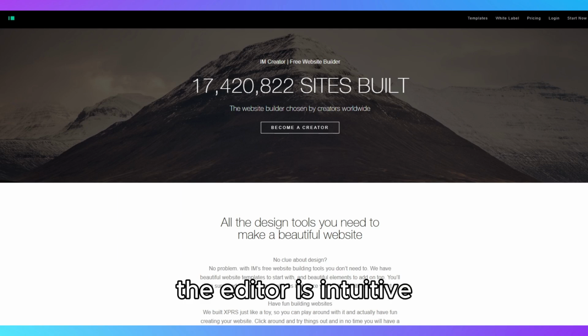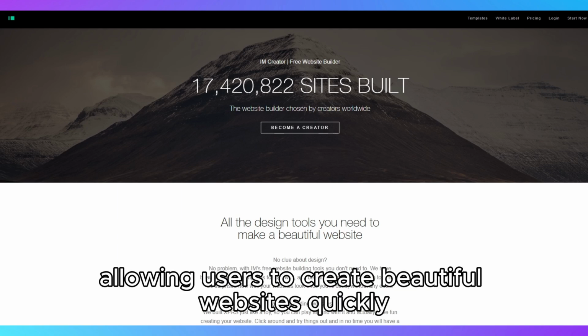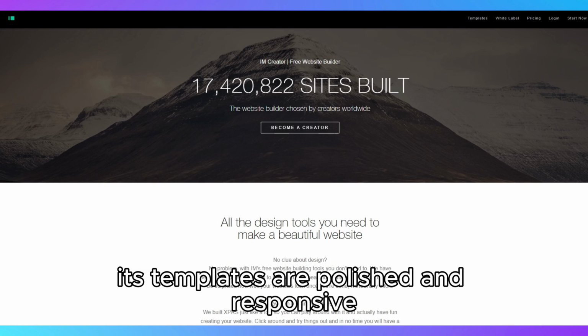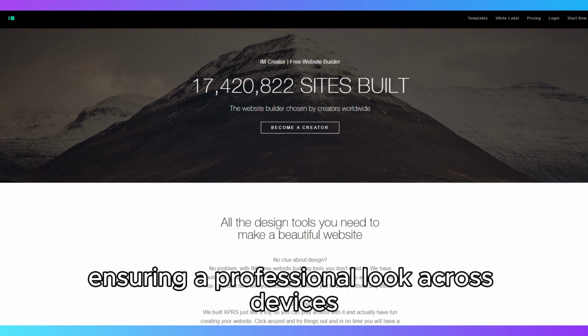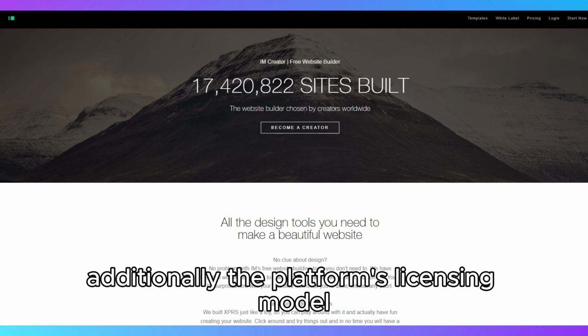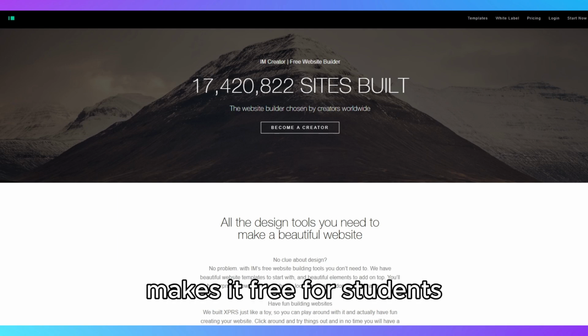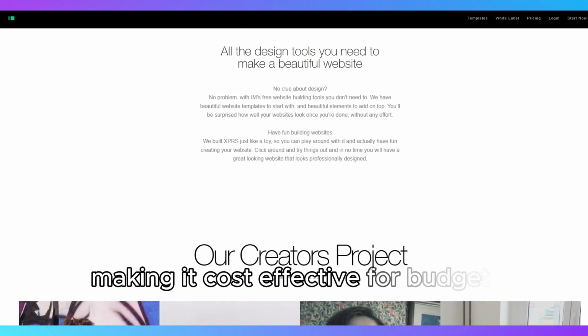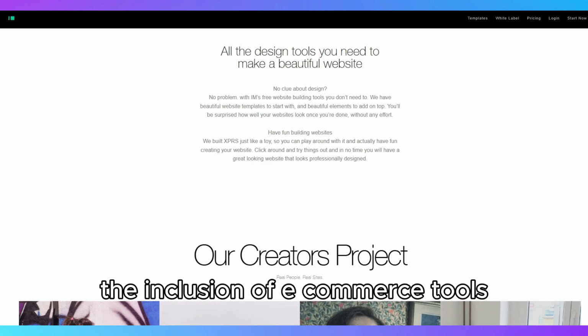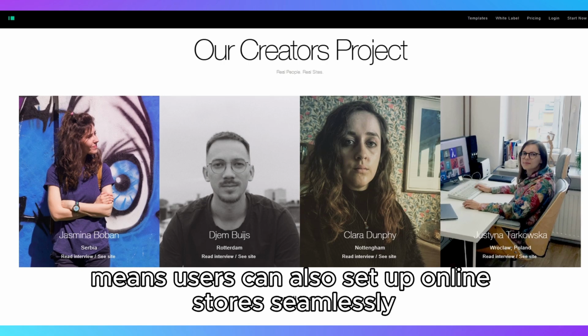Strengths: I Am Creator shines in its ease of use, requiring no technical skills. The editor is intuitive, allowing users to create beautiful websites quickly. Its templates are polished and responsive, ensuring a professional look across devices. For creatives, the visual appeal is a major advantage. Additionally, the platform's licensing model makes it free for students, artists, and nonprofits, making it cost-effective for budget-conscious users. The inclusion of e-commerce tools means users can also set up online stores seamlessly.